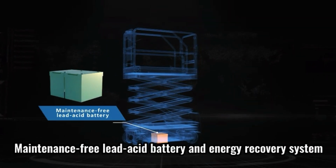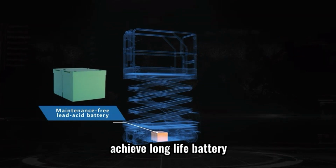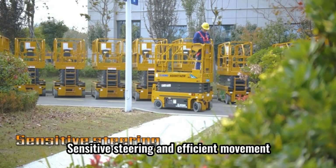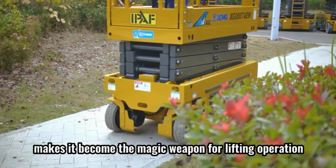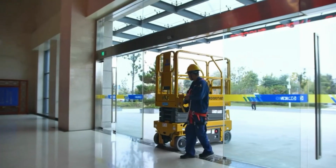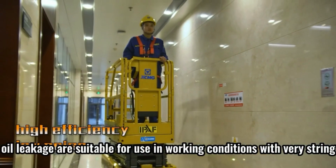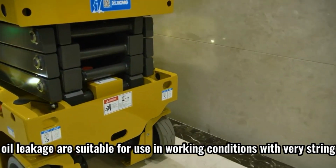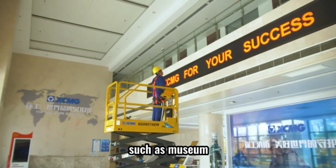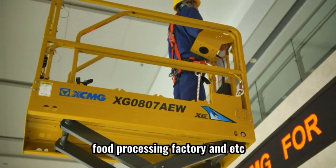Maintenance-free lead-acid battery and energy recovery system achieve long battery life. Sensitive steering and efficient movement make it the magic weapon for lifting operations. The advantages of high efficiency, low noise, and no oil leakage are suitable for use in working conditions with very stringent requirements, such as museums, high-end office buildings, food processing factories, and so on.